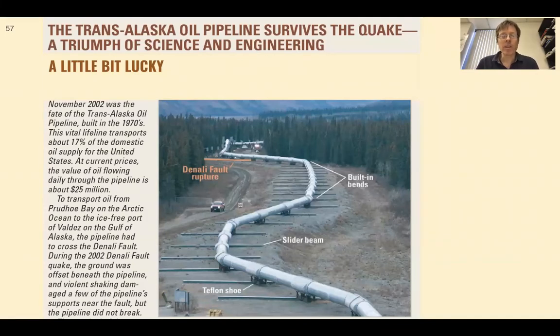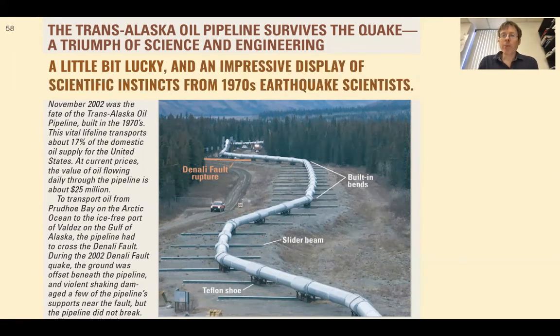There was some fortune to the size of this earthquake relative to what was designed for, and also, to add, really an impressive display of scientific instincts from 1970s earthquake scientists. It was a new field, and you couldn't have a rigorous way to obtain some of the numbers that were proposed, but they had a great notion of what to recommend based on their experiences.